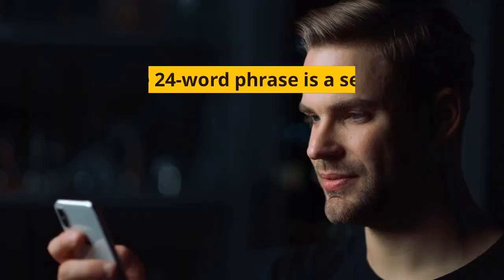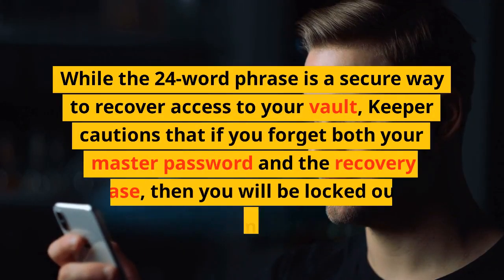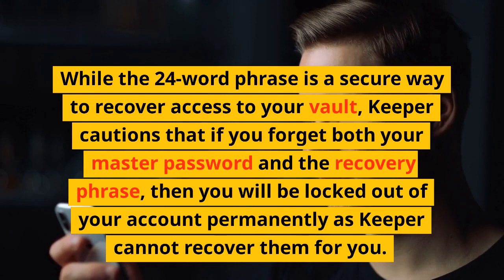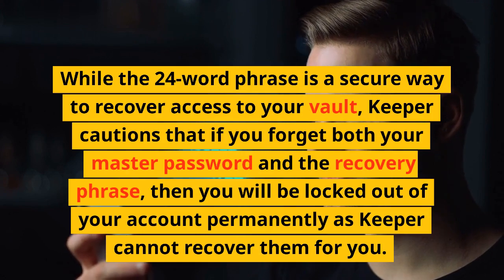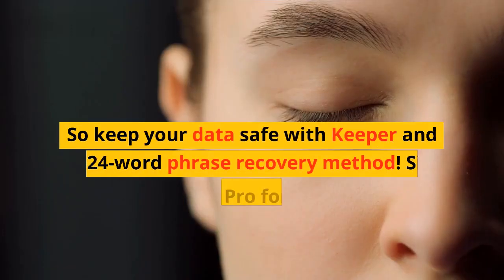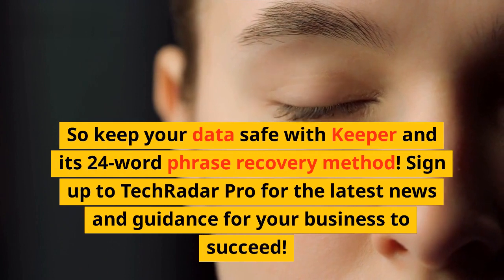device. While the 24-word phrase is a secure way to recover access to your vault, Keeper cautions that if you forget both your master password and the recovery phrase, then you will be locked out of your account permanently, as Keeper cannot recover them for you. So keep your data safe with Keeper and its 24-word phrase recovery method.